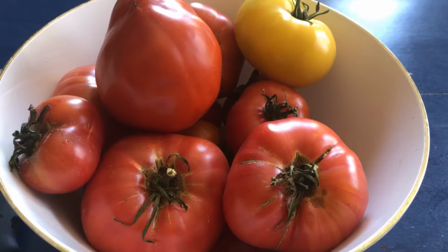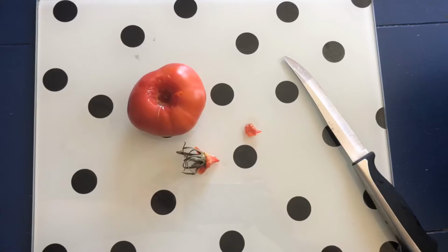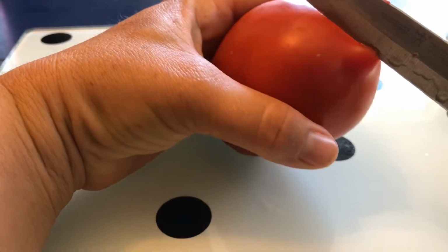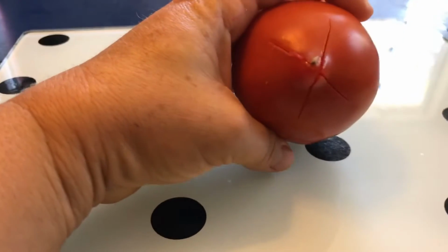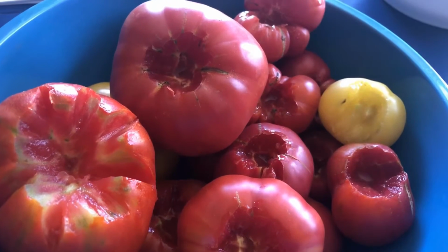Today we're going to turn this bowl of homegrown tomatoes into stewed tomatoes. Start with coring all of your tomatoes. Carefully cut a small X through the skin of the bottom of each tomato. Once you have them all cored, it's time to peel them.